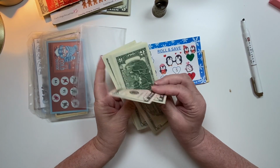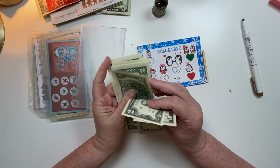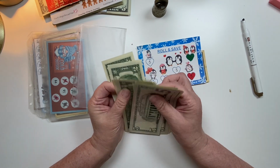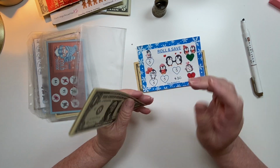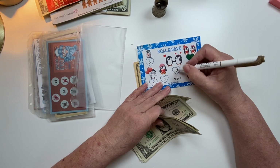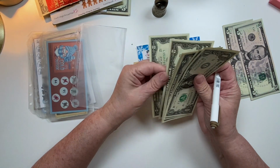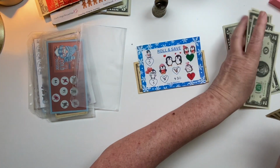Received 5, 10, 12, 14, 16, 18, 20, 22, 24, 26, 27, $27. So this is going to have to hang out with us a little bit more, but here's the 2 5s for our 5s, and then 2, 4, 6, 8, 10.